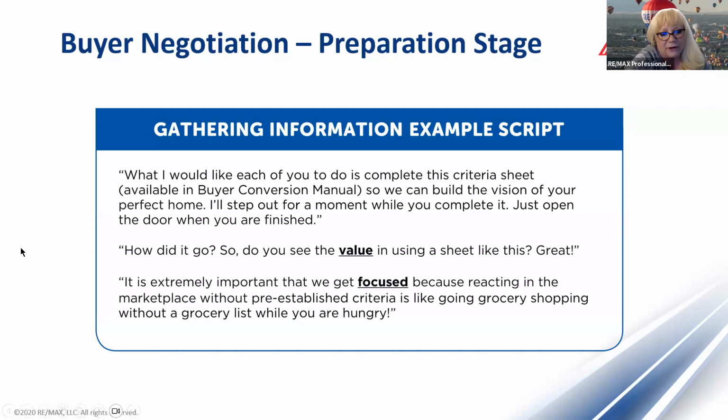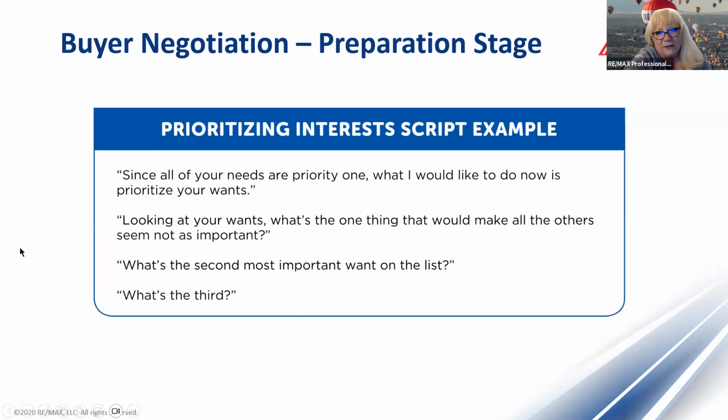And so making sure that they get focused. I guess that was probably kind of a little sexist statement to make, so I take that back. So, prioritizing the interests. So, script.